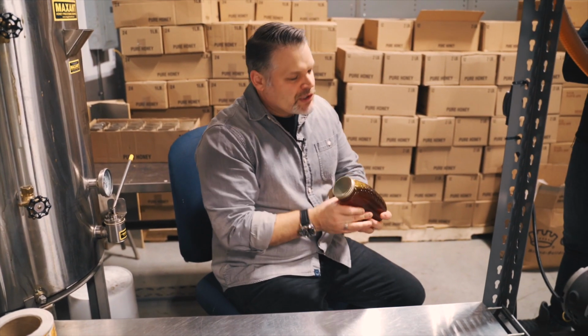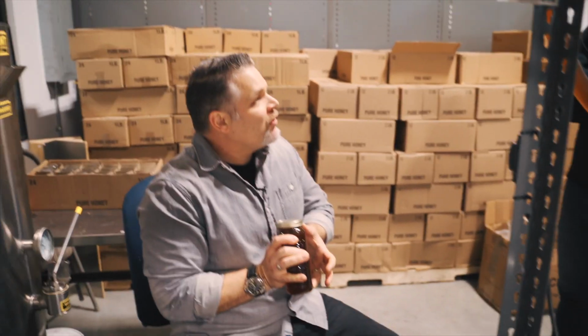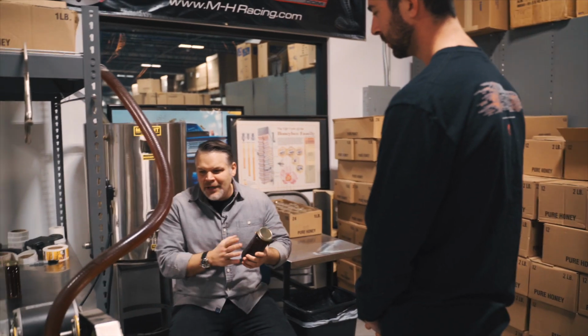What's interesting about honey too is there's a process called crystallization, where the honey basically looks like it sugars. It gets thick, almost like a creamed honey. That's natural. So the stuff that you see on the supermarket shelves, not all of it, but a lot of it, has been heated to 120 plus, which kills the crystallization process. So you're not getting the natural properties. It's something to think about.